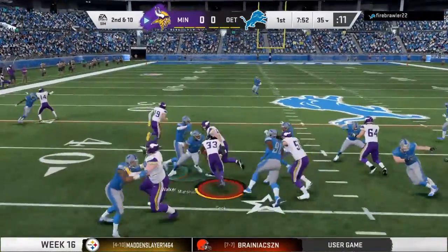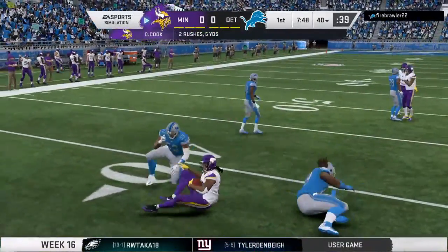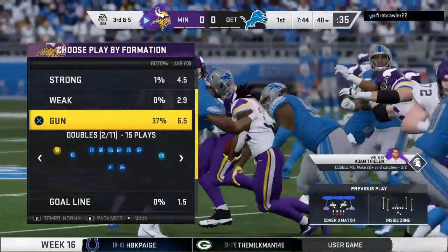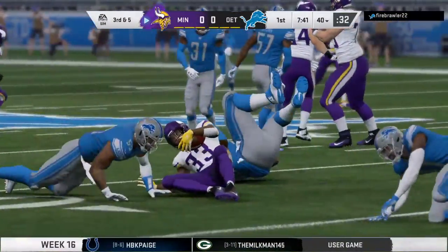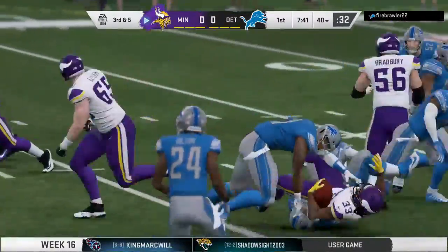On 2nd down now, it's Cook, and he'll get this up to about the 40. Give him 5 on the carry there, and it'll set up a 3rd down. All right, Brandon, I know we're in the early going here, but those kind of runs are going to open up a world of opportunities for this offense going forward.